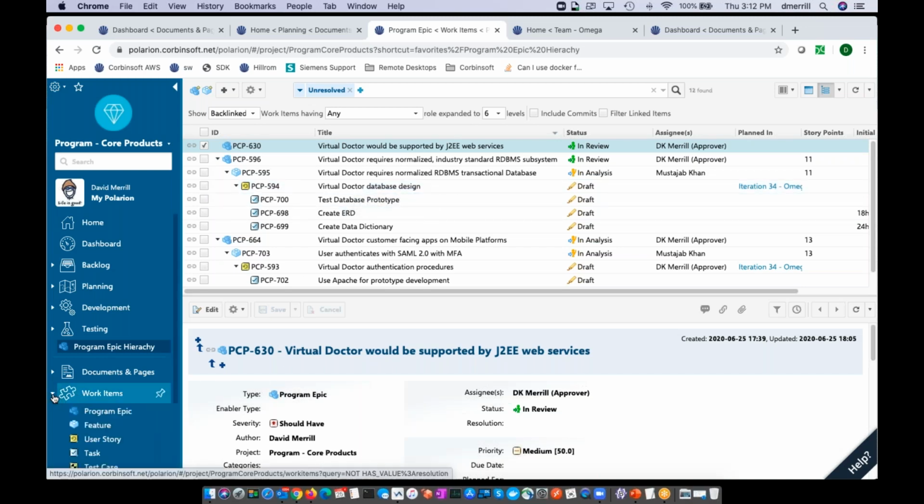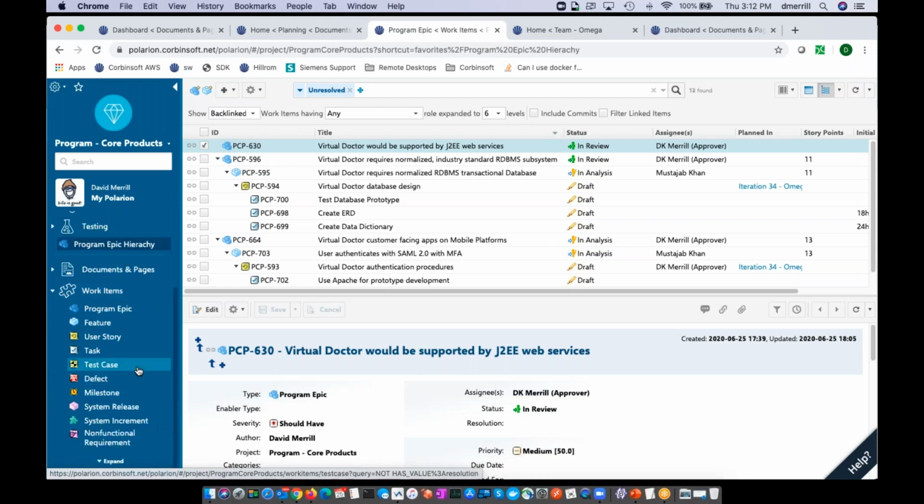This is also an opportunity for us to see some key work items inside Polarion for tracking. One is the defect. So I can have not just requirements and user stories in Polarion, but test cases. When the test cases are executed and they fail, I can create defects, and those defects will help me make sure that I resolve all future issues, both those reported in the field and those found and resolved during the sprint process as a whole.